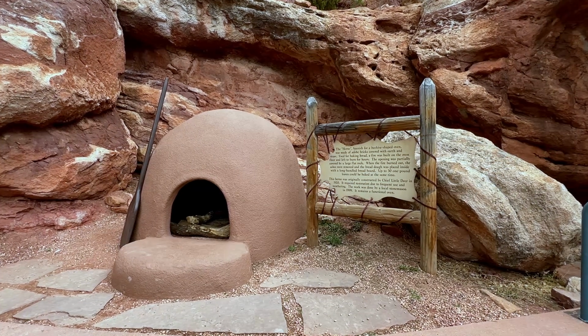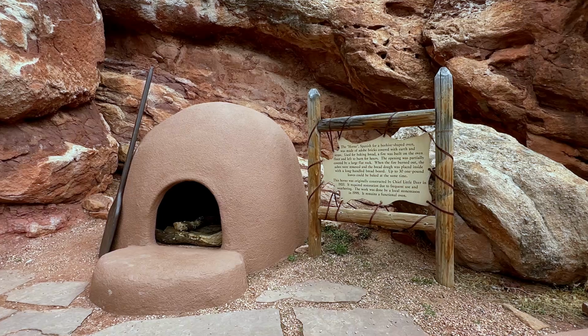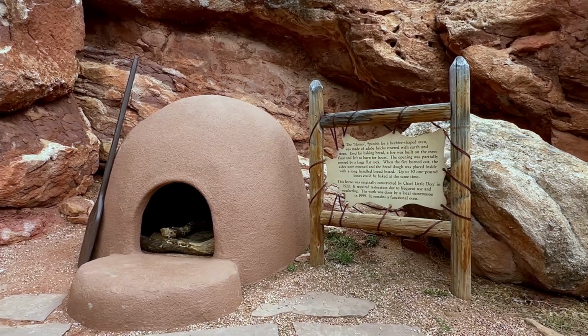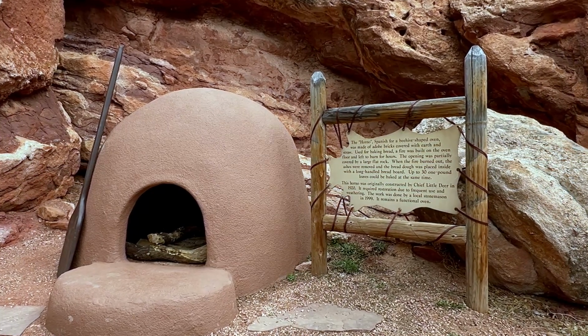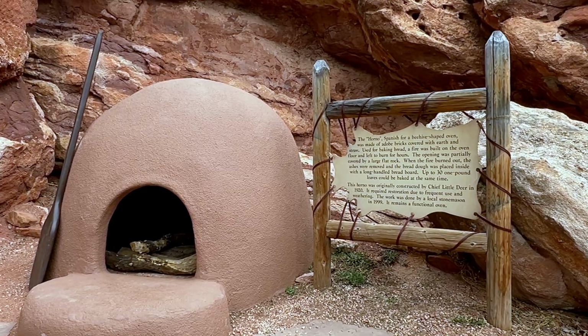You'll not only see the dwellings, but also the tools necessary for everyday life and survival, like the horno on display, which according to their website was constructed by Chief Little Deer in 1920, with the restoration work done in 1999. The horno is a beehive-shaped oven made of adobe bricks covered with earth and straw and was used for making bread.